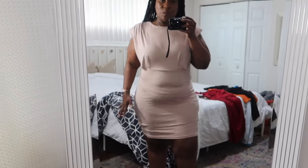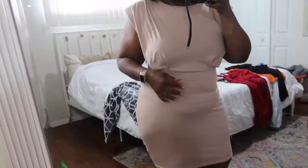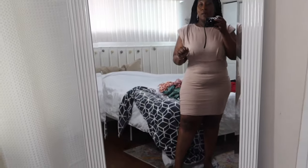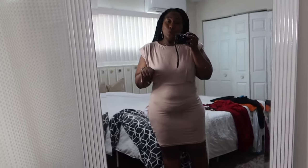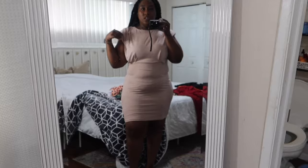Stuff like this is either I'm gonna wear it to work, or I'm not gonna wear it at all. And I wouldn't wear a skirt this tight with this booty to work. So there are people that would though, child. I mean, do you, boo. You're trying to catch at work, but I'm not. Ain't nothing there.